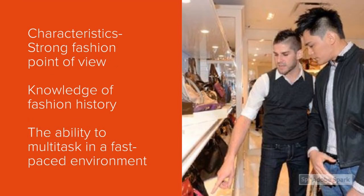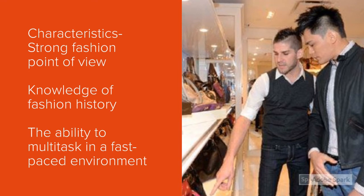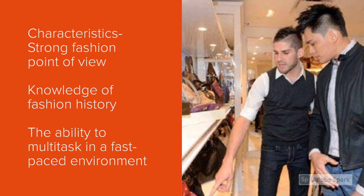So what are the characteristics of successful buyers, right? They have to love fashion, have a knowledge of fashion history and trends, as well as an understanding of the fashion industry as a whole, right? But the most important thing is they need to have good analytical, mathematical, and computer skills, specifically Microsoft Excel. We used to joke at Ralph Lauren, they used to call me the queen of the spreadsheet. And I'm like, if I can get it in Excel, I can make the numbers do whatever I want them to do.